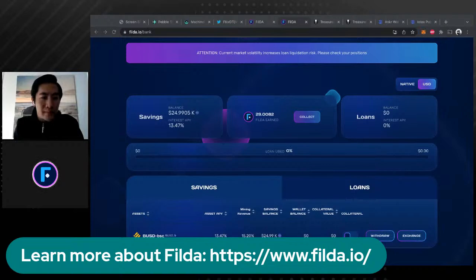We also want to introduce leverage lending, in order to really increase the opportunities for interest gains, using Alpha Homora, a loan protocol built into Filda 2.0. We're also looking to do credit lending.